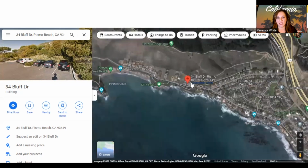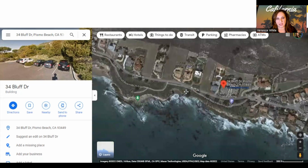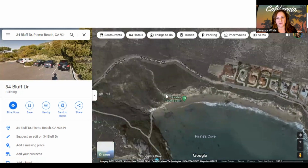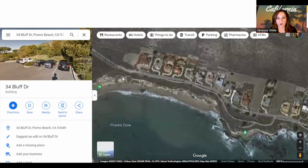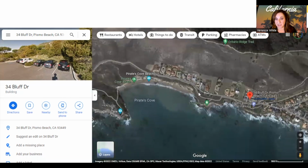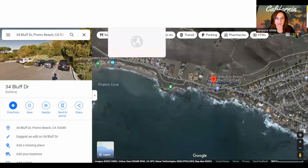So here's the Bluffs. These are very spectacular homes that are built on this hillside right in here. It's got a gate right here, but people walk on this trail all the time. There's a beach access over here, Pirates Cove. There is some clothing that can be taken off on that beach. But yeah, this is very exclusive. As you can see, there's only these lots here. We'll go back to the property itself.